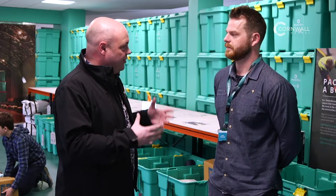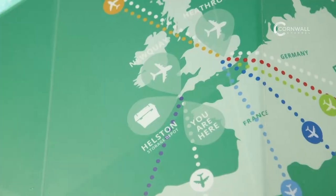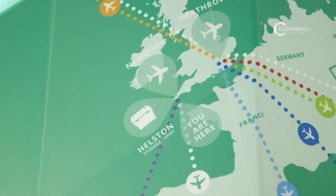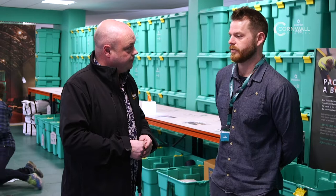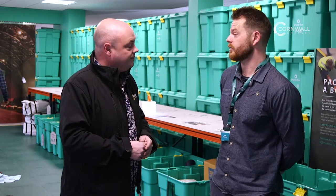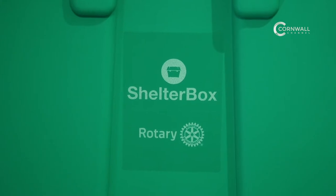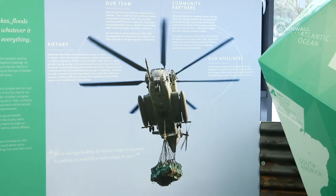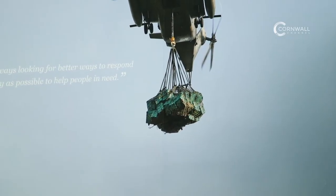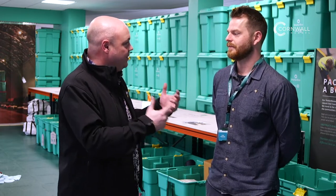Now, this is a very proud thing for Cornwall. I know the reach of ShelterBox is around the globe, but a very proud Cornish charity, isn't it? It is, yes. It started in the year 2000 in Helston, kind of an offshoot of a project from Helston Lizard Rotary Club, and it's grown from strength to strength ever since. And in the last 19 years now, we've helped over a million people around the world and been in about 95 different countries. It's a great facility here at the Visitor Centre, and like I said in the beginning, I've gone past the door here many times and never come in. I'm glad we've managed to come in today.